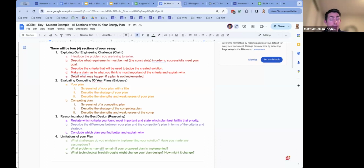And then the final last one is just, what are the limitations? What challenges might happen? What problems might still remain? All of those are there and color coordinated and brought together.